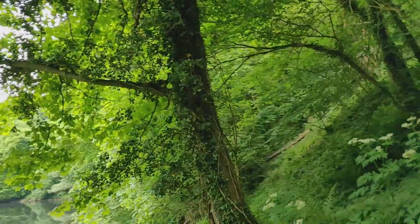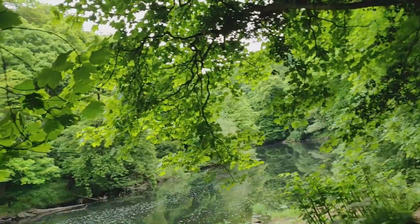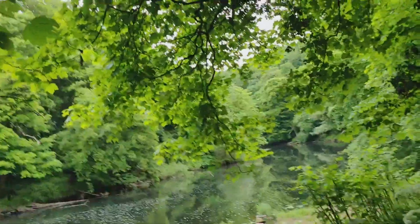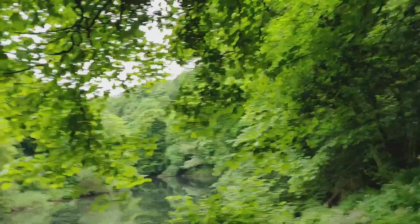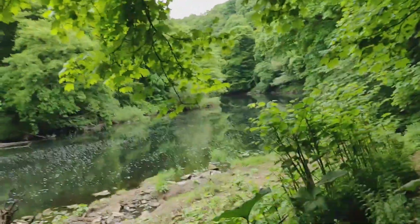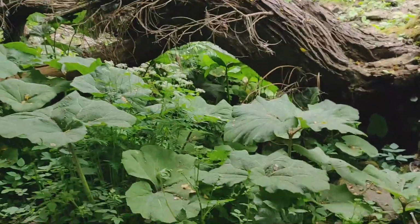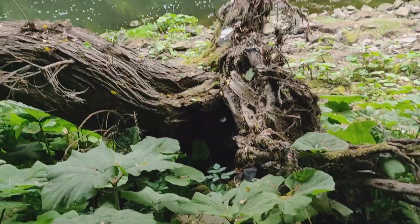But looking this way, there looks to be a lot of fallen river features in front of us, fallen trees. I don't think this path is, I'm trying to avoid the giant hogweed which is here, which is, you don't want to get the sap of that on you. That's this stuff here. It's acidic, highly acidic, the sap.